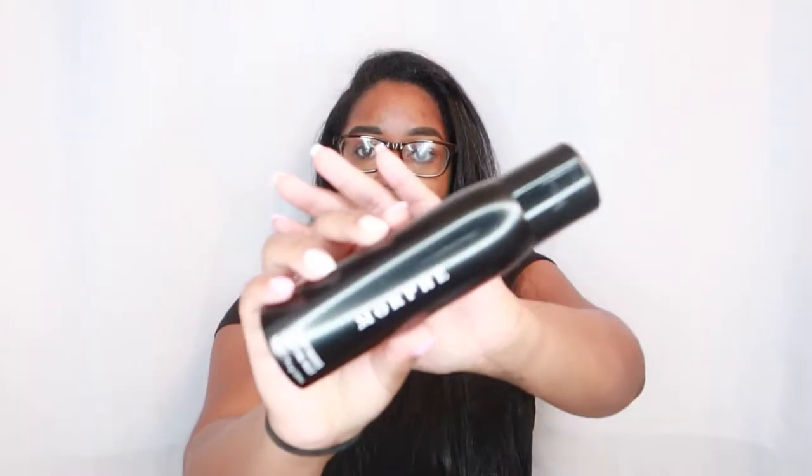Alright, so this next thing is just a repurchase. It is $16, and that is the Morphe Continuous Setting Mist. I think I've owned at least 4 of these by now. Like, this is literally the only setting spray or continuous mist that I use.